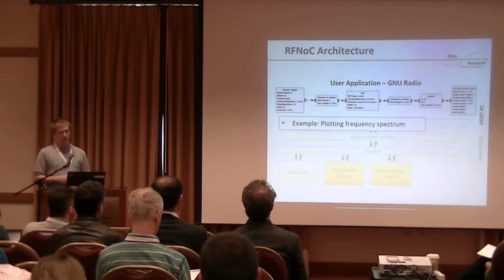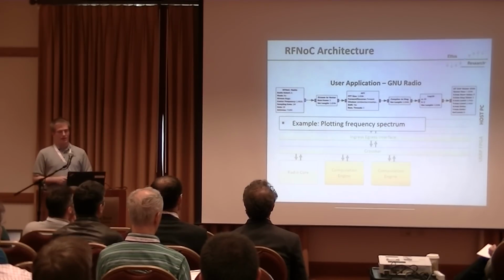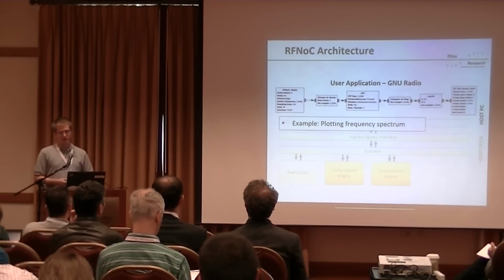First of all, on the user application in GNU Radio, we have a very simple one, plotting a frequency spectrum. A lot of people, when they first get a USRP in their hands, what do they do? Fire up GNU Radio and just take a look at what they can see out there.